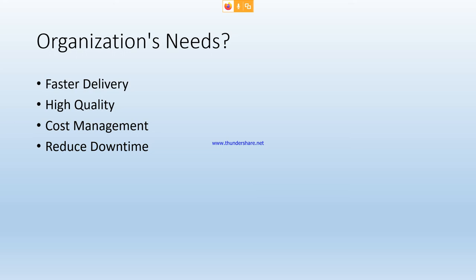Okay. So faster delivery is something that is the organization's requirement in today's date. They don't want to wait for a longer period for their services. The reason is very simple. There is a lot of competition in the market. The customer, the end user, has a lot of choice to switch from one vendor to another vendor when they don't get the product on time, right?